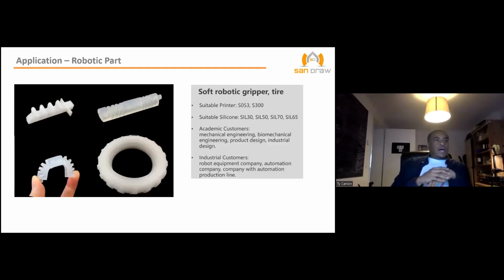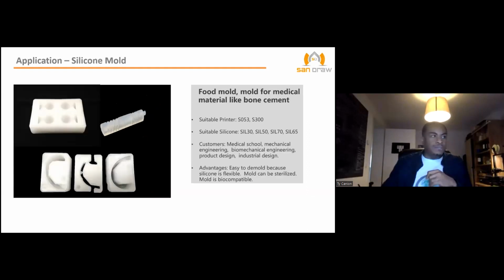Now let's look at some of the applications. So kind of touched on this a little bit, but these are some of the applications that you can make and you can create with these Sandra systems. So basically, what we're looking at here is a robotic part. Soft gripper tires. There's a lot of use cases here. A lot of different individual customers here will find this product actually very, very useful to their organizations.